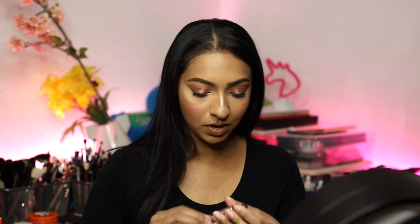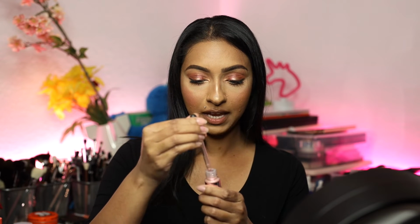So the next couple of products I picked up from Marshall's, and this is the first one that I got. I actually didn't even open it yet. This is from Makeup Revolution, and this was $2.99. I'm just going to open this. And it is the Dragon's Blood Liquid Highlighter. It is just such a pretty pink liquid highlighter.